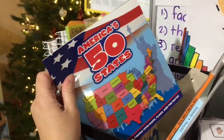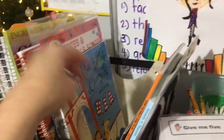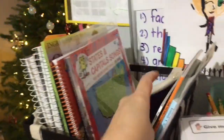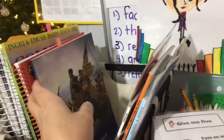So this goes with our geography. It's just America's 50 states. I also have How to Make a Cherry Pie and See the USA. Just another reader about the 50 states. I already showed you this, the states and capitals.